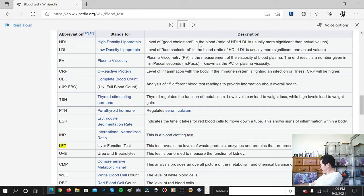LFT, liver function test. This test reveals the levels of waste products, enzymes, and proteins that are processed by the liver. U+E, urea and electrolytes. This test is performed to measure the function of the kidney. CMP, Comprehensive Metabolic Panel. This analysis provides an overall picture of the metabolism and chemical balance of the body.